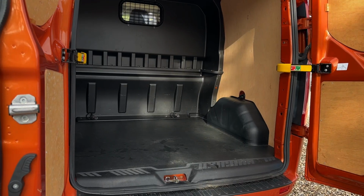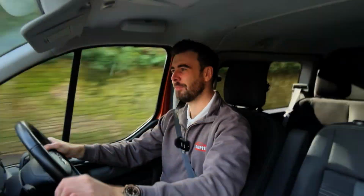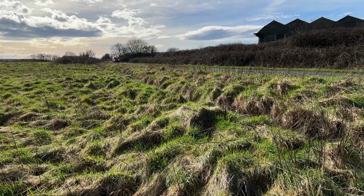The good thing is, in the back, it's not been a builder's or trader's van. Not that that's an issue, but alongside builders and traders comes sharp metal objects, and that leads to a bit of premature wear and tear and damage. But thankfully the rear cab on the back is pretty clear in truth. It's a lovely clean example.